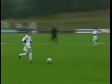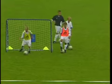After the solution has been demonstrated, all of the players practice the ideal combination and try to carry it out as fast as possible.